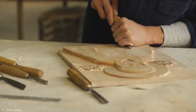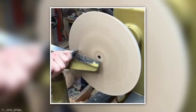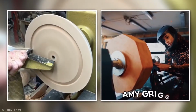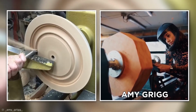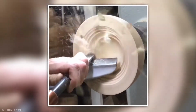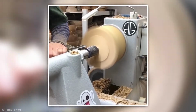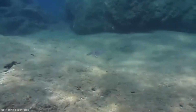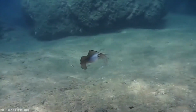Sometimes the most mundane processes are the most satisfying to watch. Don't believe me? Check out this bowl being carved. This is the incredibly skillful carving of Amy Grigg, who uses a wood-turning technique to create perfectly symmetrical and smooth wooden bowls. A great amount of control is required to carve the wood into a desired shape using precise cutting tools as the bowl spins on a motor-driven lathe. It's almost hypnotizing.